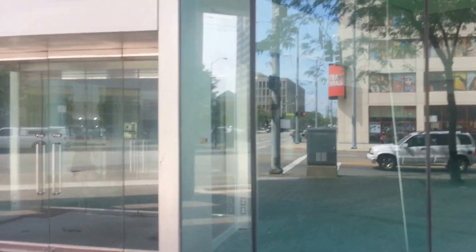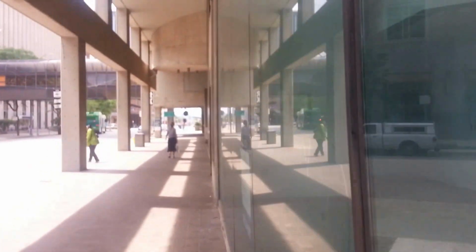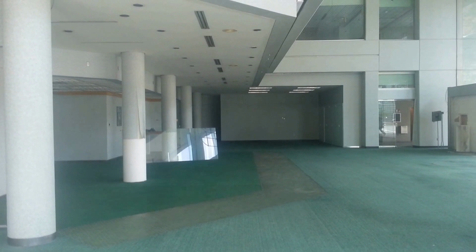apartments and condos for what they hope are yuppies and all that crap. And the only thing it's going to end up turning into is Section 8. We're at the corner of 2nd and Ludlow right here. Plenty of empty space downtown. You know, they always try and hype this crap up like it's so good. It's a piece of nothing right here.